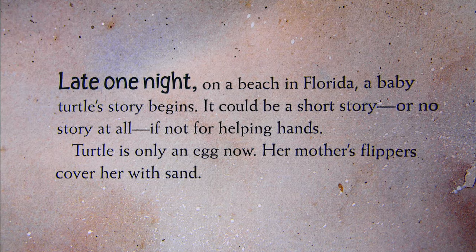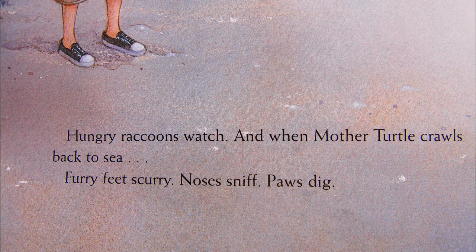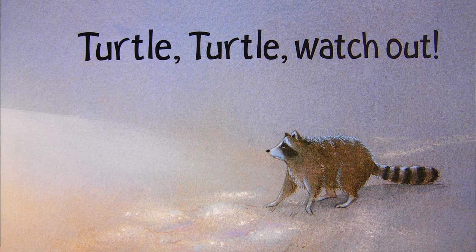Late one night on a beach in Florida, a baby turtle story begins. It could be a short story or no story at all, if not for helping hands. Turtle is only an egg now. Her mother's flippers cover her with sand. Hungry raccoons watch. And when mother turtle crawls back to sea, furry feet scurry, noses sniff, paws dig. Turtle, watch out!